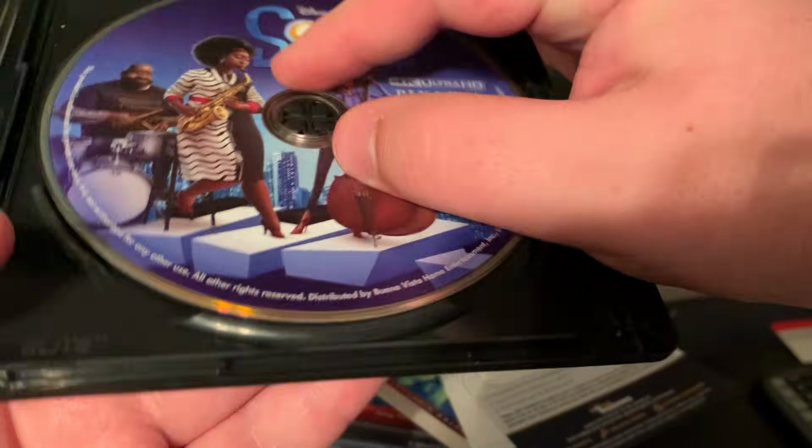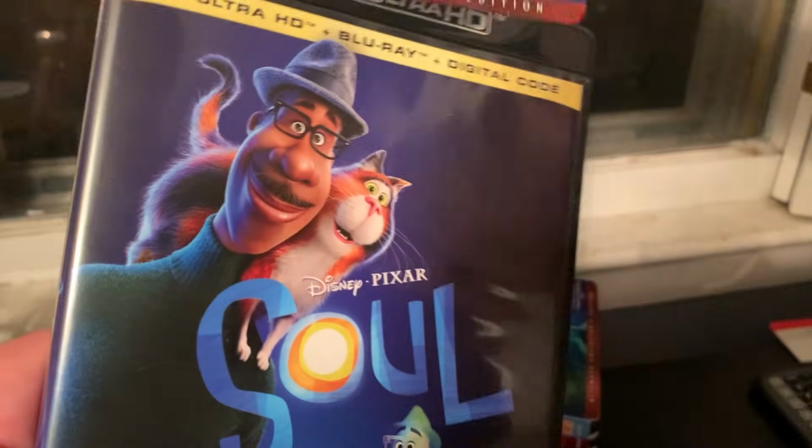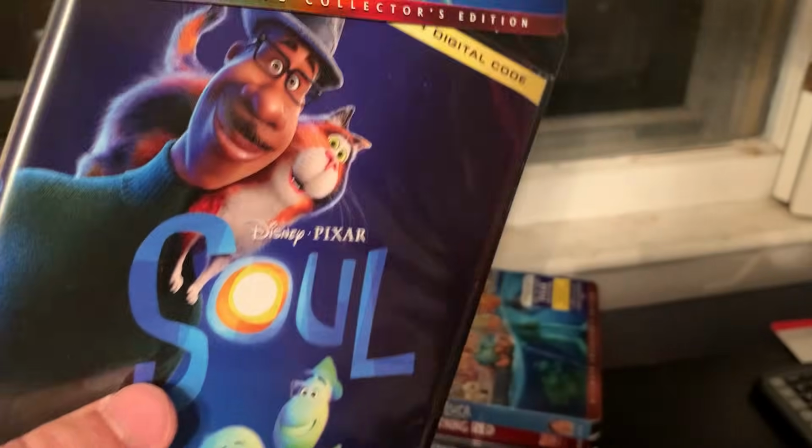And yeah, of the Pixar films that were released exclusively to Disney Plus, I'm gonna be honest, I feel like this was the only one where I think it being released exclusively to Disney Plus and for free was justified.